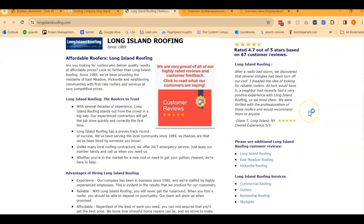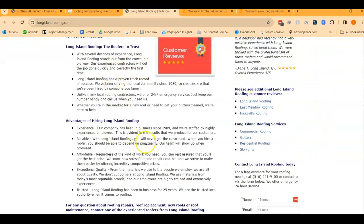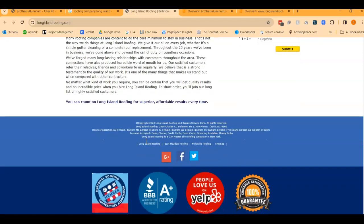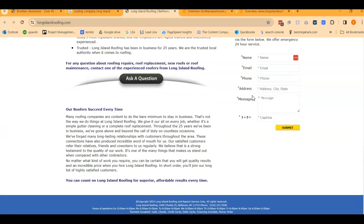Got a little bit about their testimonials. We can see they've got a lot of text. It doesn't have to look dated like this. The site to me actually looked really old. So your site does not need to look like this. We can definitely make it look great with a lot of text as well.